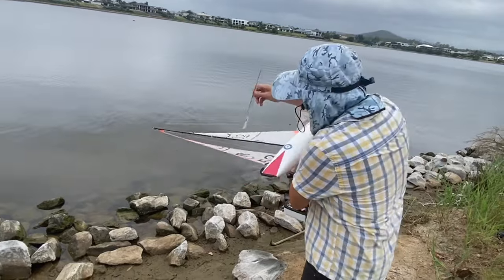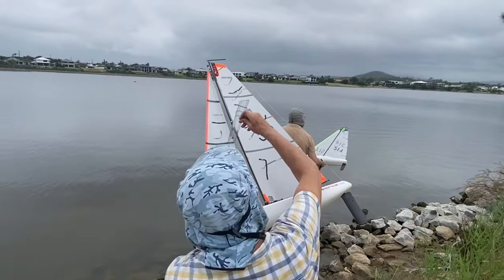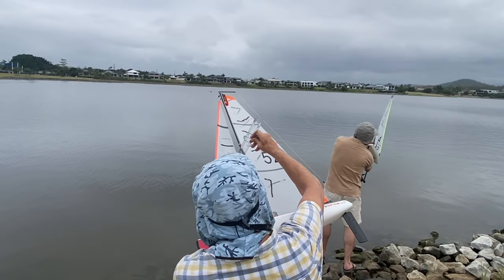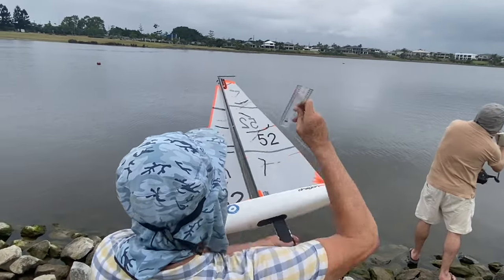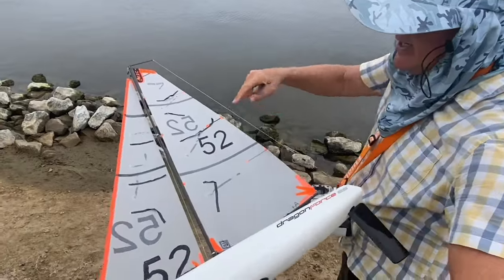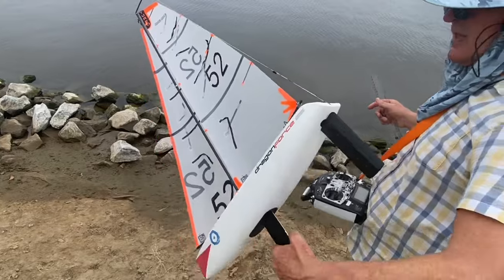So going on the jib, we've got 50 on the jib, and on the string it's about 25. String 25, 50 on that. So tightish here, tighter here than on here. This is actually a little bit looser.